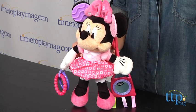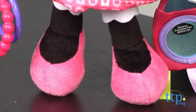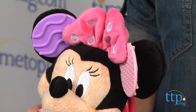Today I have a Disney baby infant toy from Kids Preferred that was designed to stimulate the senses of sight, touch, and hearing. It's the Minnie Mouse Activity Toy for newborns and up. It's a cute Minnie Mouse 13-inch plush doll wearing different shades of pink with fun features geared towards babies, including patterns, textures, sounds, and teethers.